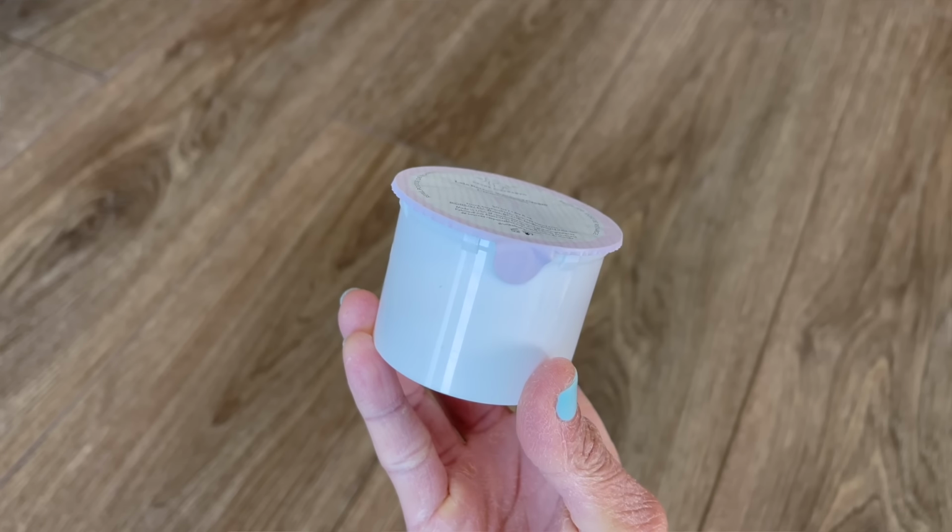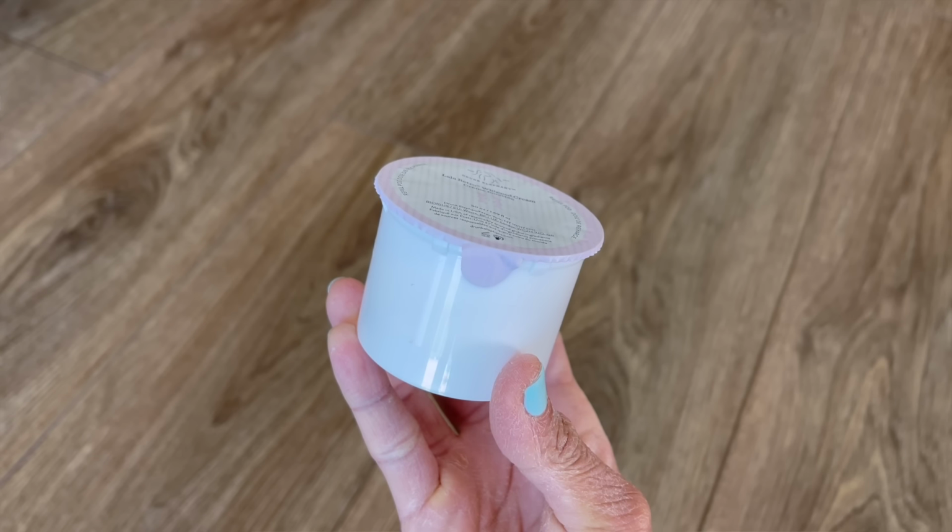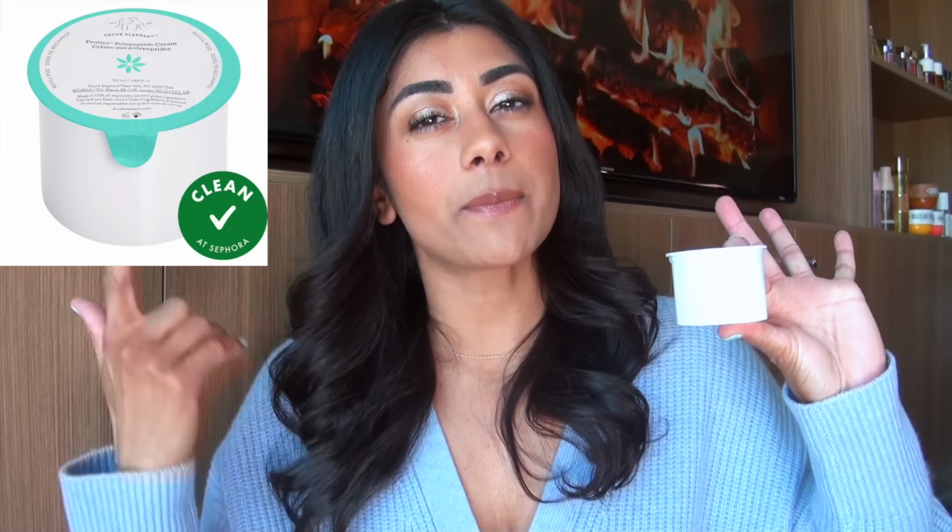Another repurchase and another product I've talked about so much. This is the moisturizer I use on top of my Virgin Marula oil. This is the Drunk Elephant Lala Retro Whip Cream, and I actually picked it up in the little refill pot here. I love that Drunk Elephant is now doing this. They have a refill pot for their Lala Retro, and they have a refill pot for the Proteiny Polypeptide Cream.